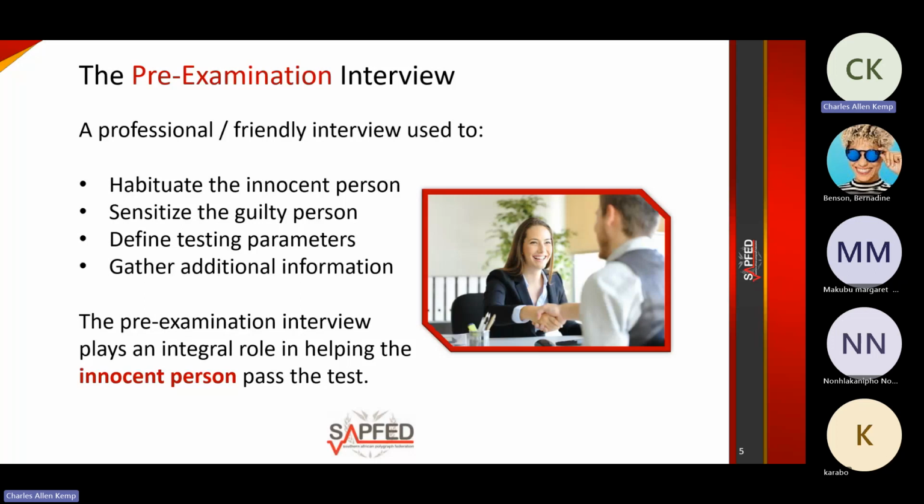They can go through all of this information, and it helps them to paint a picture of the incident that occurred and to put some of the puzzle pieces together. So the pre-examination interview plays an integral role in helping the innocent person to pass the test, but also additionally, it helps the investigating team to gather additional information.